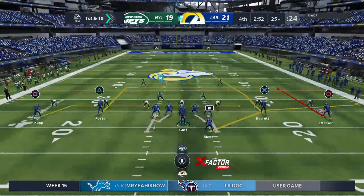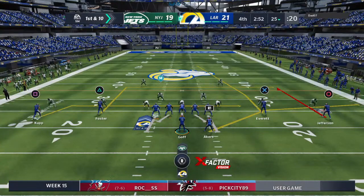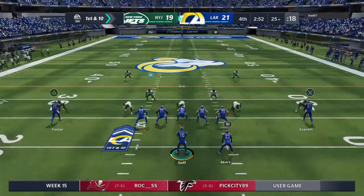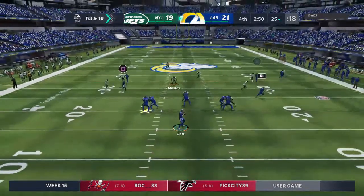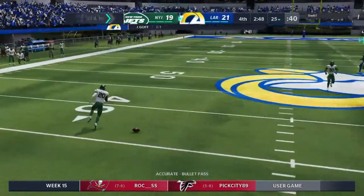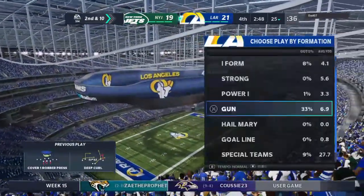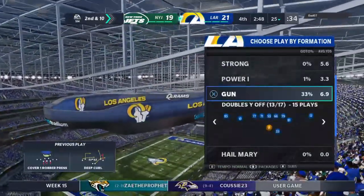Set to begin their next drive, the Rams offense at the line. Now it's the backup Goff. And nowhere to fit that football in. It's knocked away and incomplete. The safety Marcus May in there on the coverage.